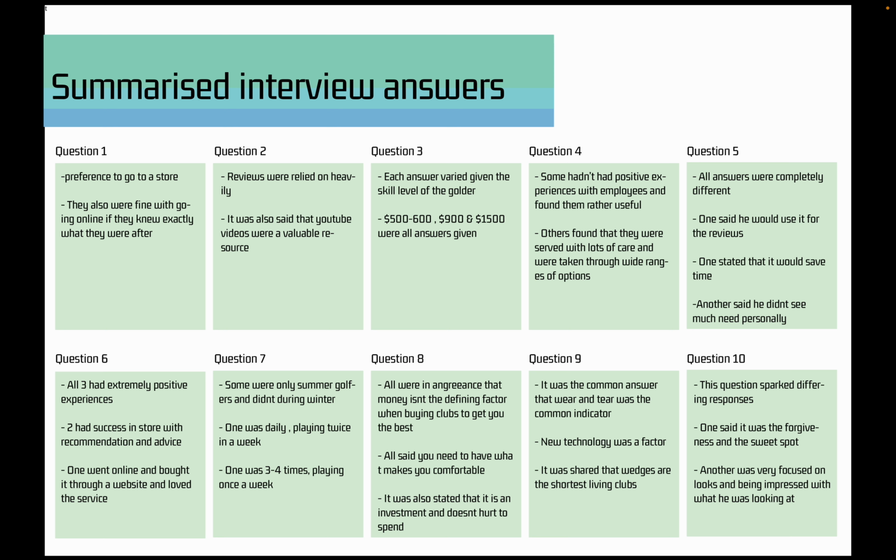For question 8, they all said that money isn't a defining factor for the clubs that you should buy, but that you should be comfortable and you should be willing to invest when needed. For question 9, it was common that wear and tear was an indicator for a new club, as well as new technology, saying that wedges were the clubs needing to be replaced the most often. Question 10 sparked different responses. 1 said that the forgiveness and sweet spot was what he was looking for, while the other said the look of the club was the best thing for him.